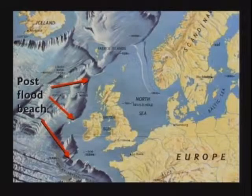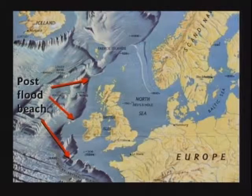This map shows England would not be an island if the water was a little bit lower. You know the deepest point of the English Channel is 150 feet. That's twice the width of this room. That's the deepest point. 30 miles wide, 150 feet deep. Do that on a graph paper to scale. It's a straight line. You could actually walk out to Ireland and to Iceland right after the flood.